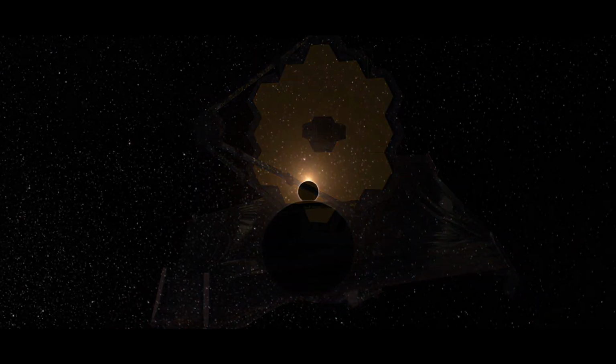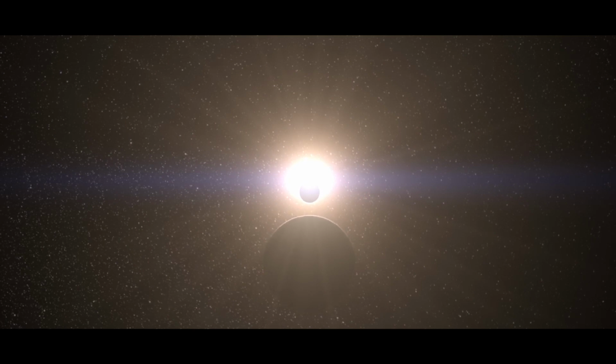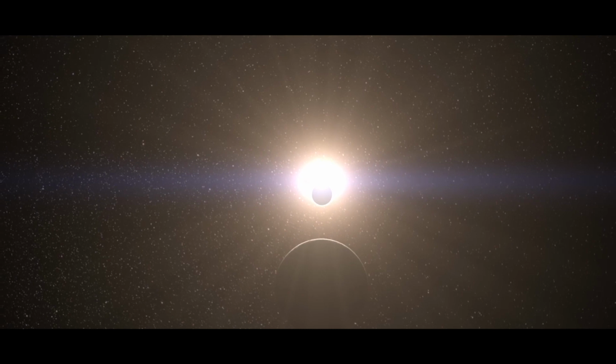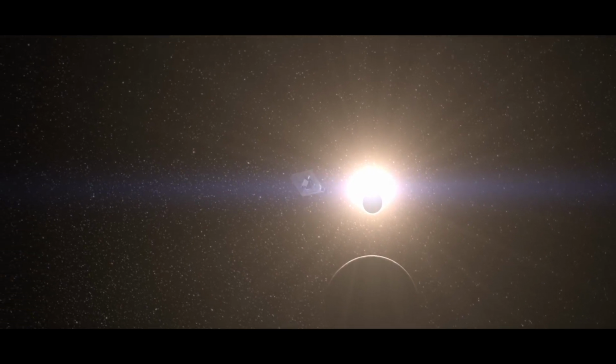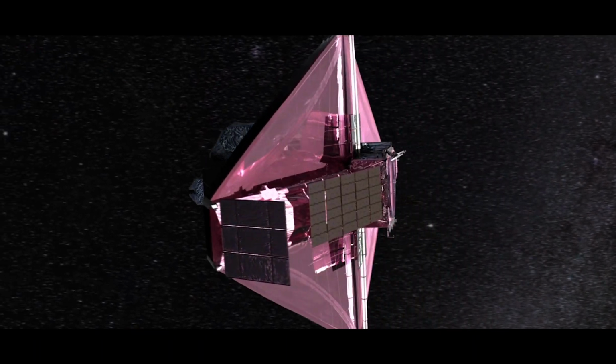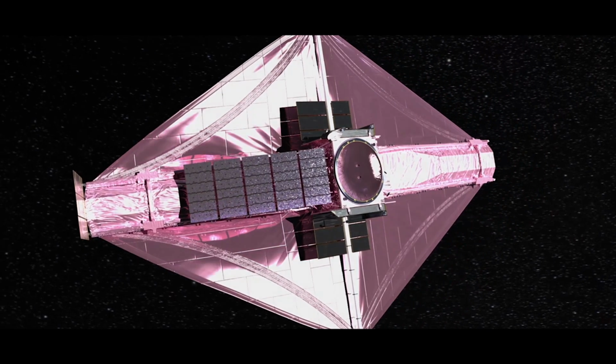JWST is going to get us so much more information on Titan and this kind of small bodies that are very far away from the Earth. We need big telescopes, and we are discovering a lot of new things about the composition of the atmosphere and the surface every day. JWST is helping so much.